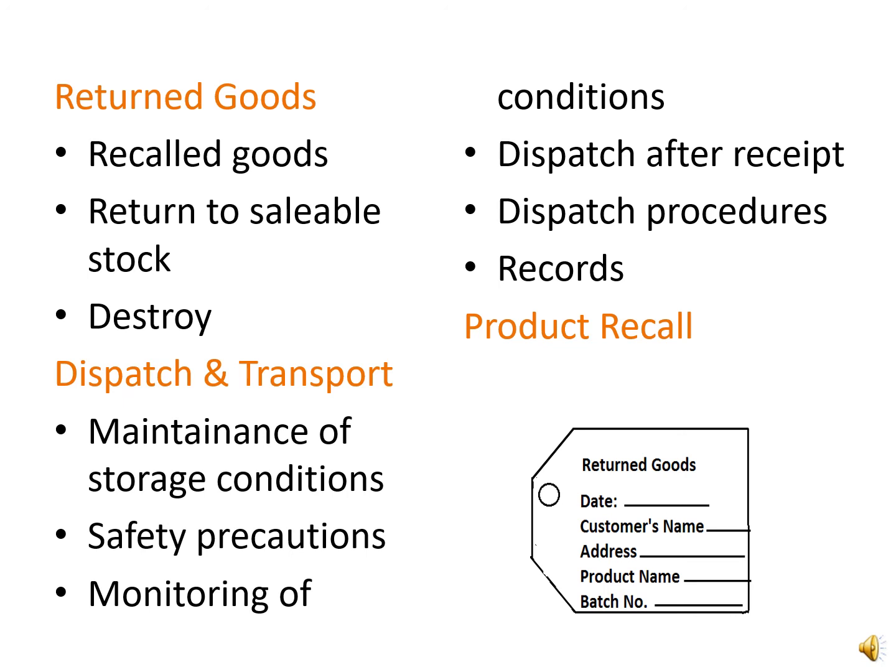Sometimes due to some problems or complaints, the goods will be recalled. These will be handled in accordance with the approved procedures, that is the SOP provided for handling of returned goods. All the returned goods should be placed in quarantine and returned to saleable stock only if approved by the responsible person, after being re-evaluated for quality. Any stock which is reissued should be identified and recorded in the stock. Many times whatever has come back will be destroyed, because it does not have the proper quality, hence it has been recalled, so it will be destroyed as per the standard procedure.